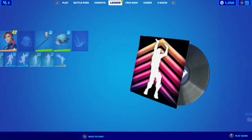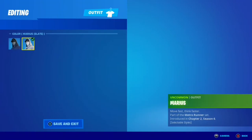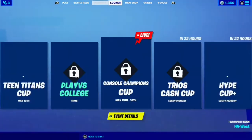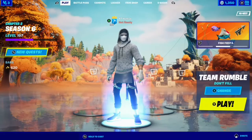So I'm gonna equip it in my locker really quick. I personally like the second style better. I just think it looks more clean, like the colors. But anyway, I'm gonna be hopping into some Team Rumble, doing some gameplay.